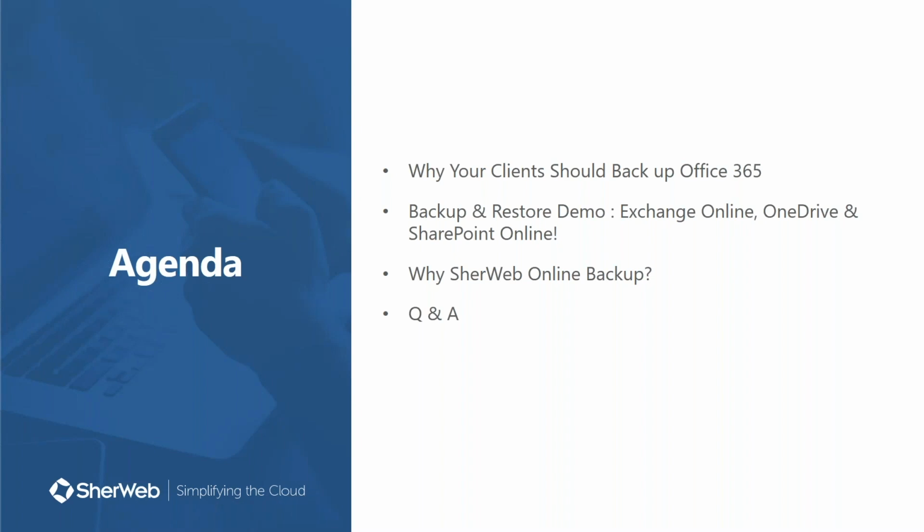Then we'll get to a demo that will be very practical. The reason that we're here today is that we have some new exciting features in the online backup, the ability to back up OneDrive and SharePoint namely, but also we've extended some of the features on Exchange Online. So we'll cover all that in a very practical demonstration. And then we'll talk a little bit more about why specifically SherWeb Online Backup. We're aware that there are a number of online backup solutions. We want to make sure that you make the right choice and come work with us. And then we'll get to your questions.